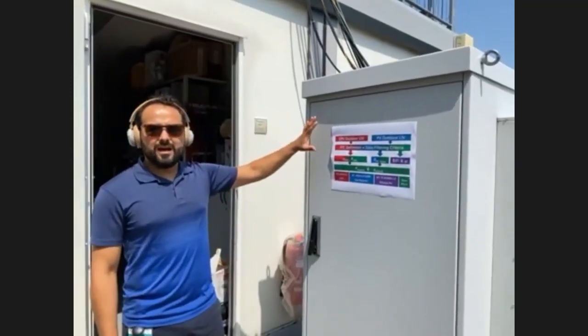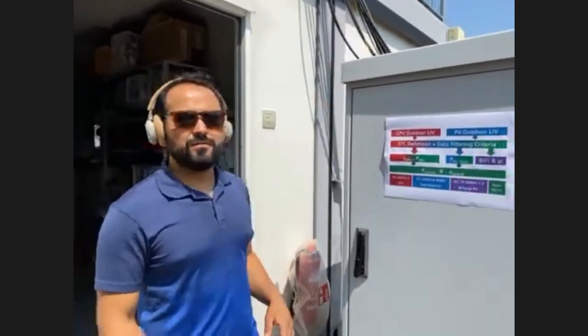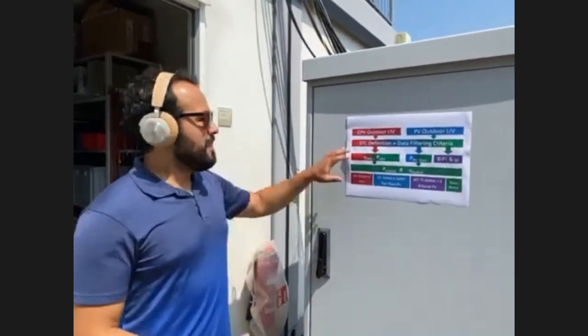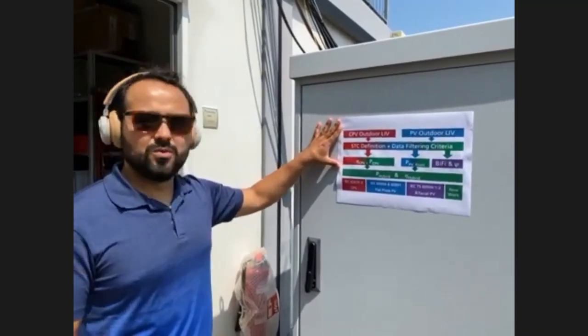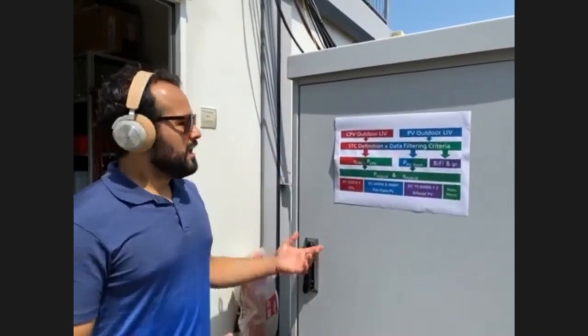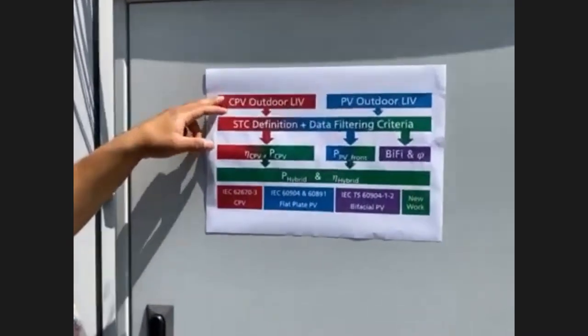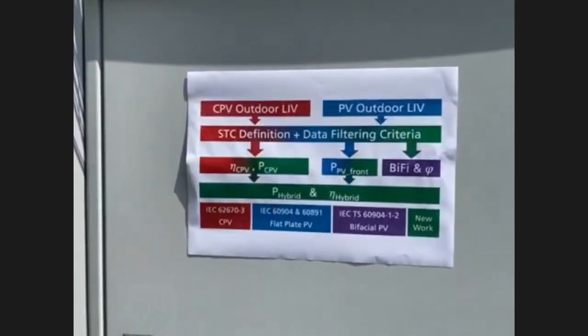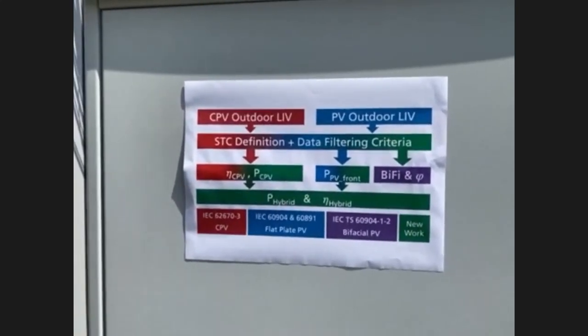And then we also mentioned that we have developed a power rating procedure for hybrid CPV PV modules. And this is basically, in a nutshell, a summary of how the procedure works. So the first step is, of course, to measure the outdoor light IV curves of the CPV and of the PV solar cells in the module, as I have shown above, that we have the two types.